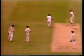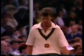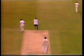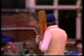An easy 2 there for Mike Gatting. It's very well run. Lawson was the man having to come round from deep fine leg. At 3 takes Gatting on to 11. Gower 67, 196 for 2.